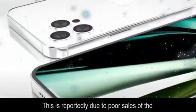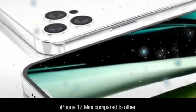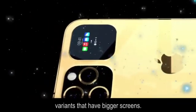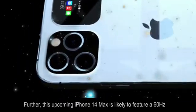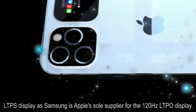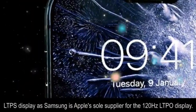This is reportedly due to poor sales of the iPhone 12 mini compared to other variants that have bigger screens. Further, this upcoming iPhone 14 Max is likely to feature a 60Hz LTPS display, as Samsung is Apple's sole supplier for the 120Hz LTPO display.